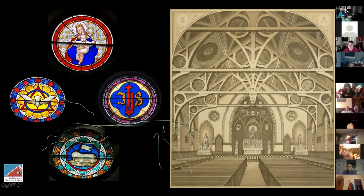What happens is the Trinity window gets moved to the quatrefoil location, and then this window, the emblem of Jesus, gets moved to a circular emblem of wood that sat above the front door of the church, and it's still there today.